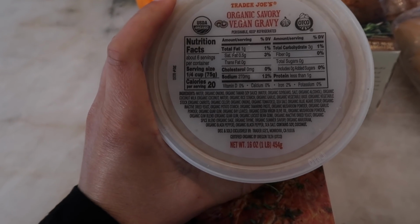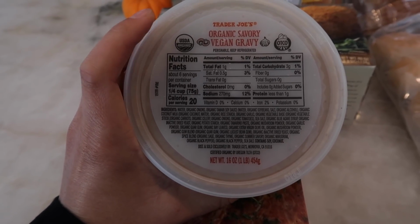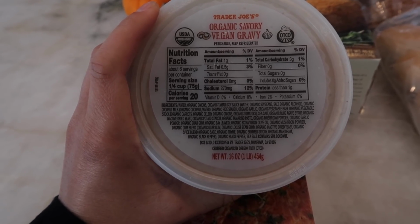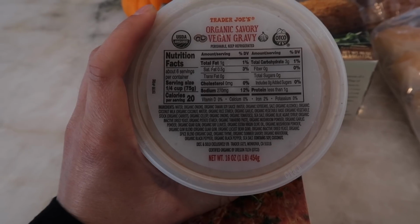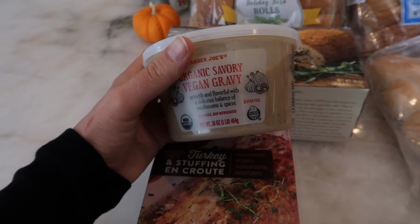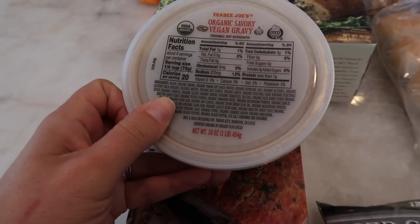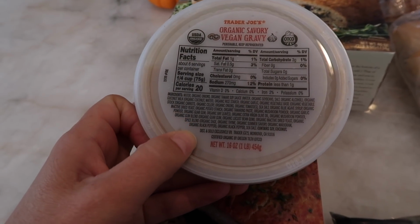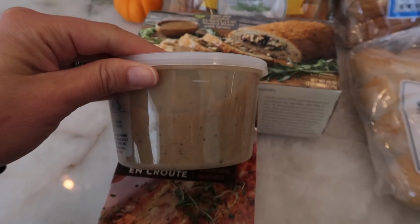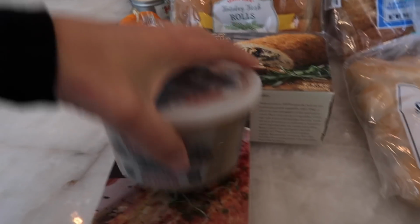And there's quite a bit of ingredients in here. It says it contains soy and coconut. Serving size is 1/4 of a cup, 20 calories per serving, 1 gram of fat, 270 milligrams of sodium, 3 grams of carbs, 0 sugar, and less than 1 gram of protein. Well, as you guys can see, it's pretty low calorie and actually not a lot of sodium for a gravy. So I'm kind of impressed with this, and it's just a lot of ingredients. So that's the only thing, but thank goodness they're finally thinking about the vegans, you know?